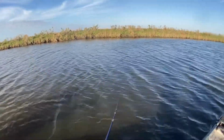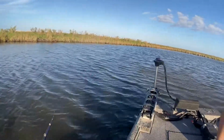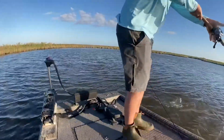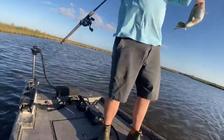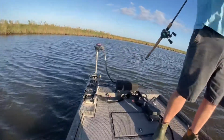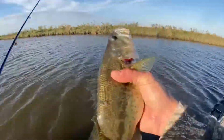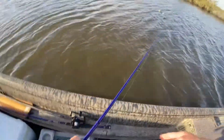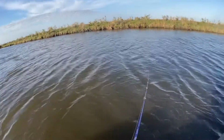Got one? Got him? There we go. Captain Wesley got him one. He almost slapped you in the face too. Yeah, so I'll put him in the box for you. It was a chunky one. No, I did not catch that fish. That one's probably got eggs. That little belly. Yes. Really big fillets.